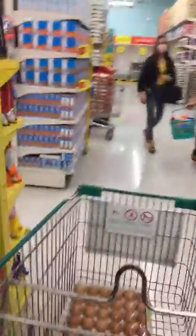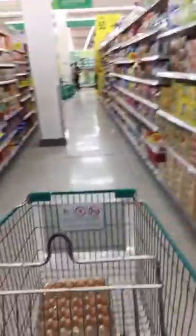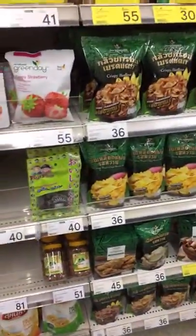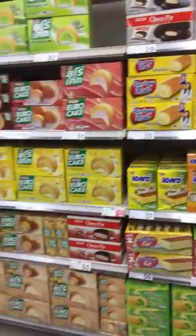So when I'm home, I will read all the chats or messages later. So again, we are still in the kanom section. So all the snacks.